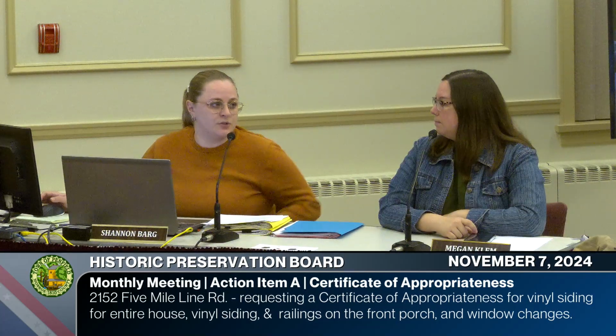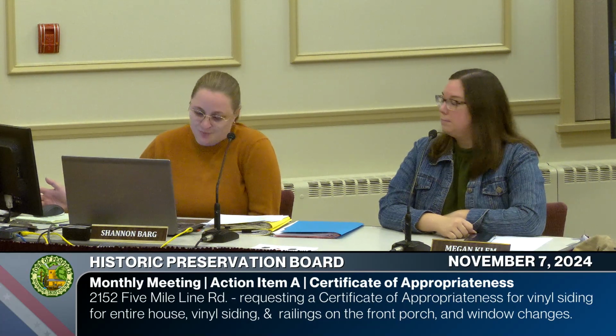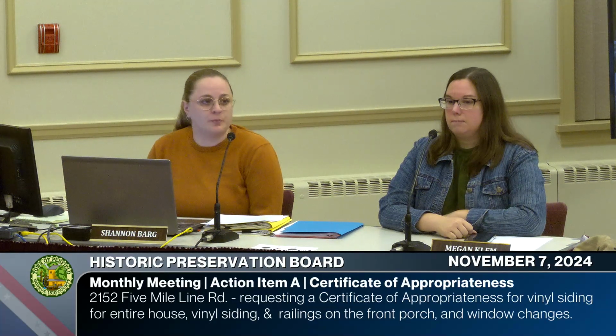That's a non-bearing wall. Well, the other ones aren't either. We're not done, there are still more inspections to be done, so we'll be looking at more of the interior.